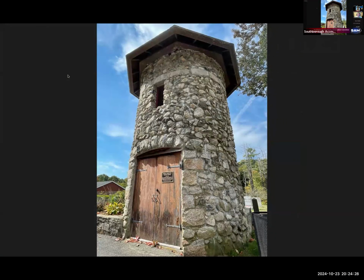Okay, sure. This tower is really fascinating. Aesthetically, it's a wonderful component of town history and the rural cemetery, but it also tells a really interesting story about water usage in the town. Essentially, the rural cemetery had a problem around the turn of the 20th century with trying to stay green.